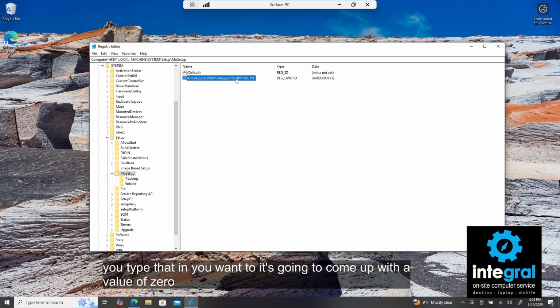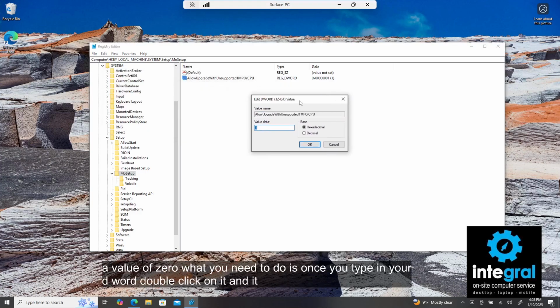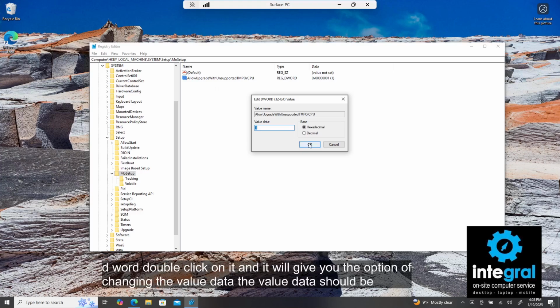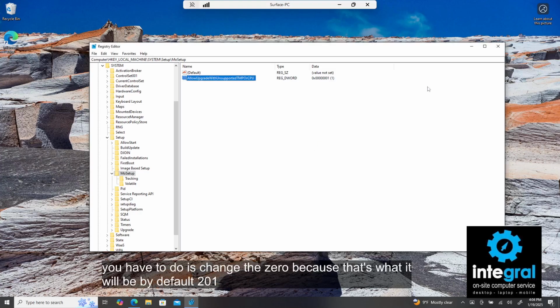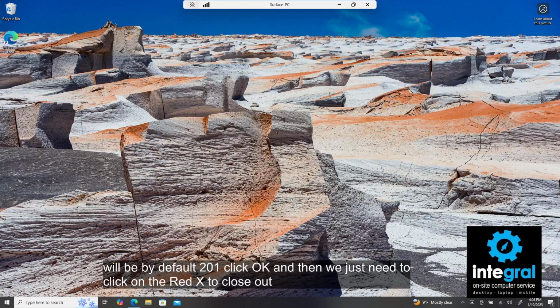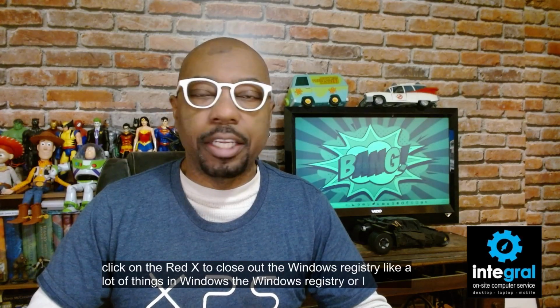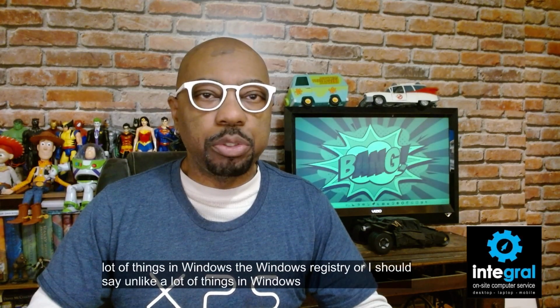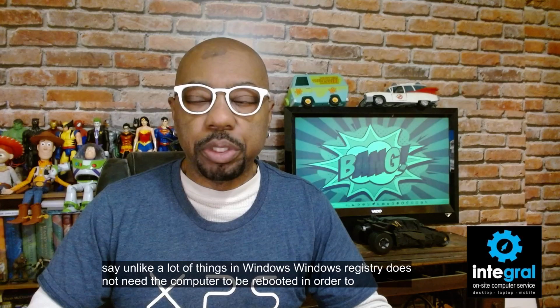What you need to do is, once you type in your DWORD, double click on it and it will give you the option of changing the value data. The value data should be 1, and all you have to do is change the 0, because that's what it will be by default, to a 1, click OK, and then we just need to click on the red X to close out the Windows registry. Unlike a lot of things in Windows, the Windows registry does not need the computer to be rebooted in order to do its thing.